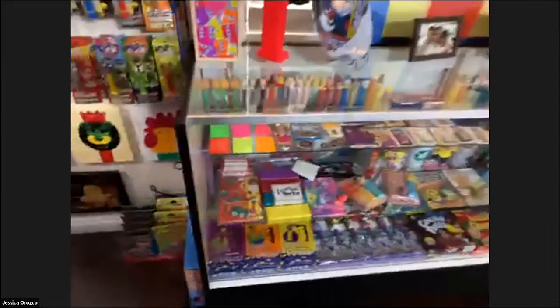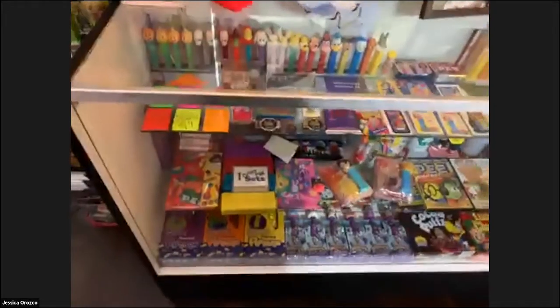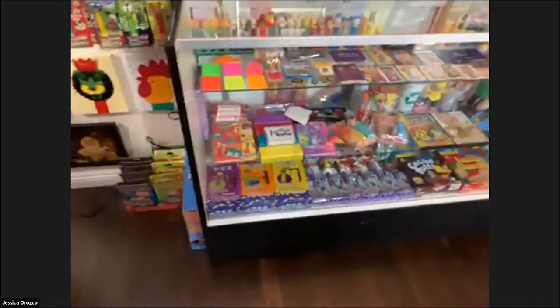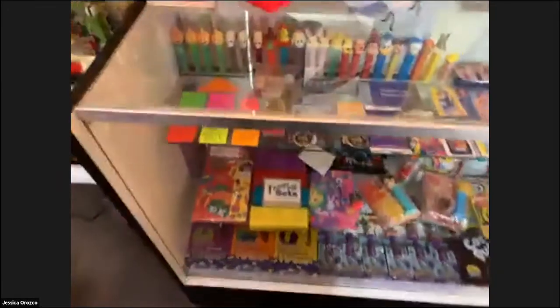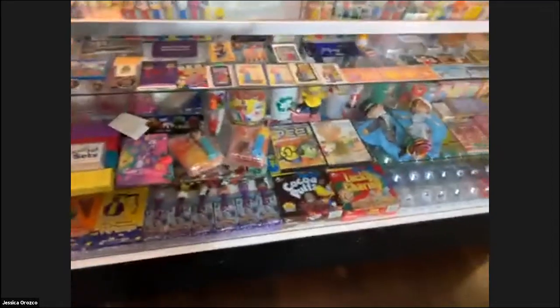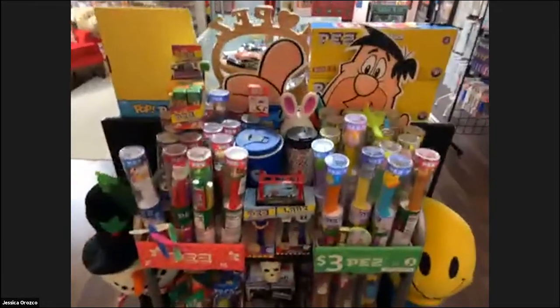So in this glass case, in the back, there's thin foot PEZ. And then this whole entire case is filled with a lot of licensed stuff that you don't really know what to do with, but you want it. That's basically what this whole case is. One of my favorite pieces. And we're gonna come back this way first. Oh, I'll show you guys this. These are all tubes.